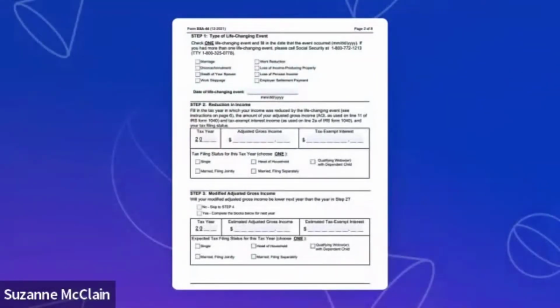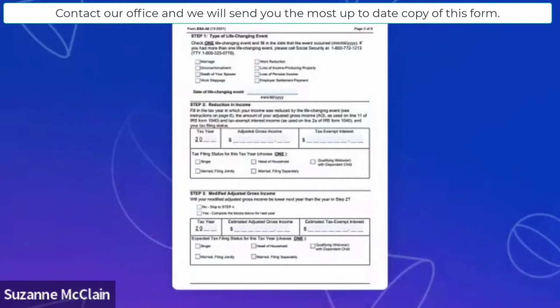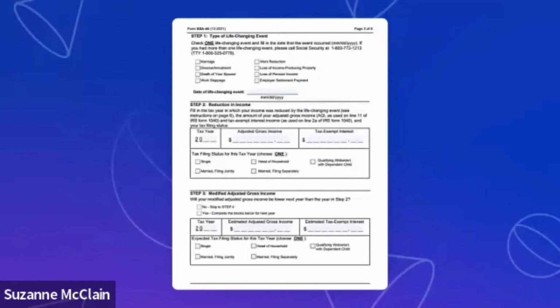So I have a picture here of this appeal form. Now, this is a Social Security document. It's not a document that I can give you. With this document, you can fill out what they call a life-changing event form. If you look at this form, let's say you got married, had a divorce, a death of a spouse, or a work stoppage or work reduction. So let's say you were working full-time and now you went to part-time, loss of income, loss of pension, employer settlement payout. Those are some of the life-changing events that will allow you to appeal your Part B premium.